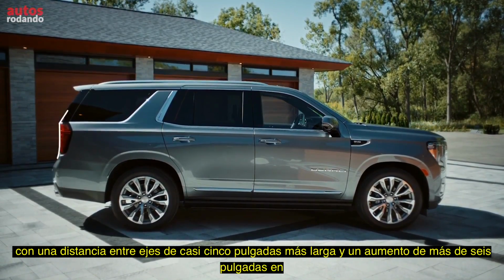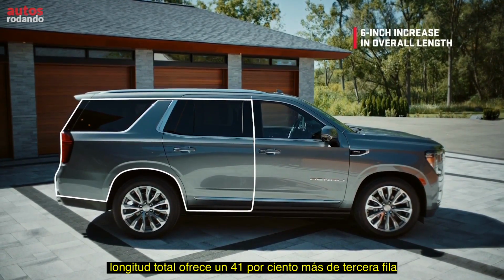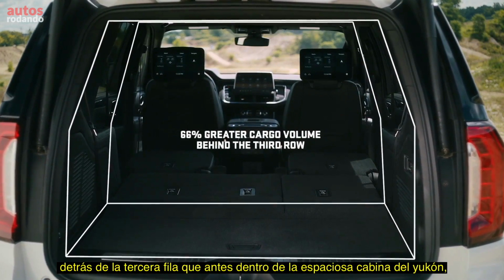With nearly 5-inch longer wheelbase and greater than 6-inch increase in overall length, it offers 41% more third row legroom and a massive 66% greater cargo volume behind the third row than before.